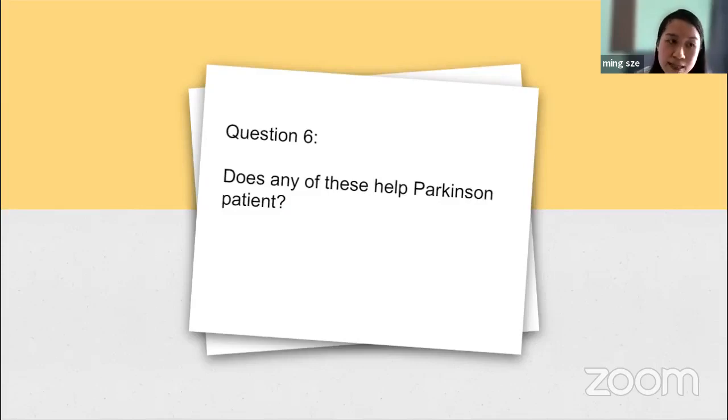So of course, if the cognitive function gets affected and they have problems with memory and attention, you can have these cognitive games to play with them so that they engage in some of the cognitive stimulation activities rather than just sit there or just watch TV or sleep. Yeah. Thank you.